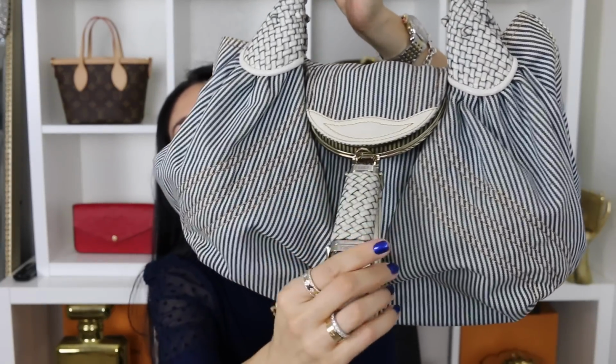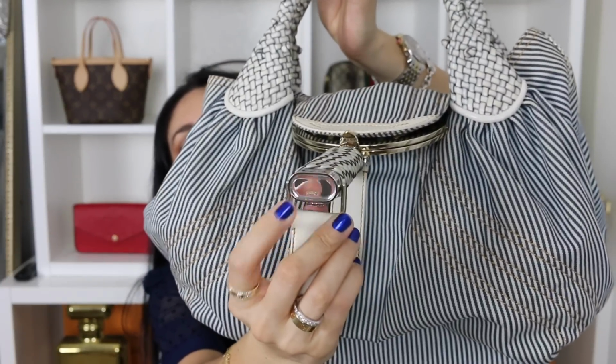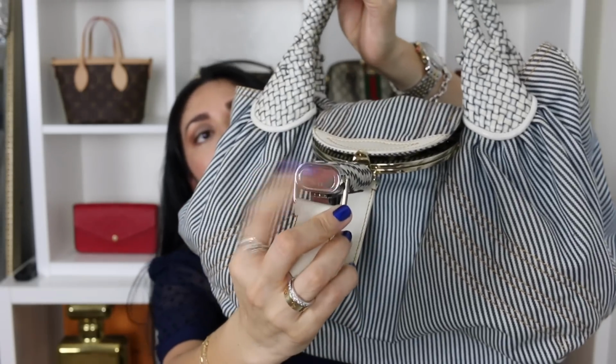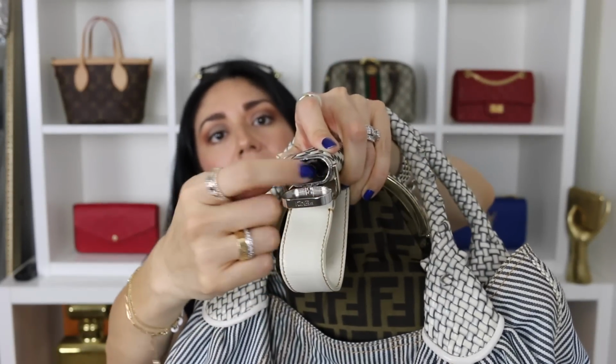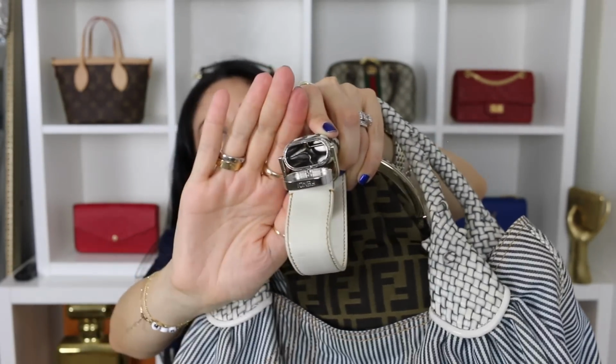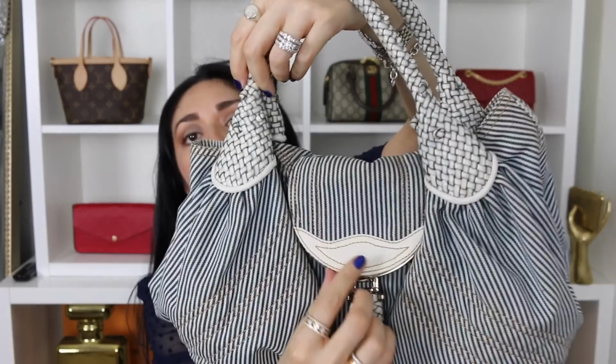But at the end of this goatee, you have a little mirror here. On that mirror, it says Fendi. And the purpose of this is so that you can actually open this up. And this is technically for your lipsticks. So you can actually get away with carrying a couple of travel size lipsticks in here, no problem. But the reason why it has a mirror is so that you could apply your lipstick. So I love that.